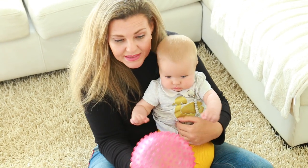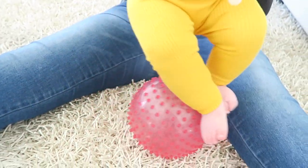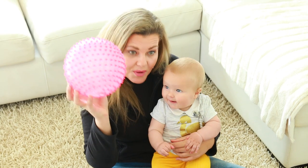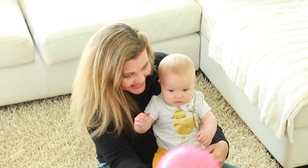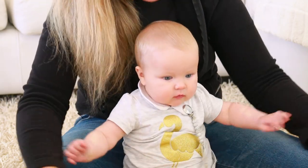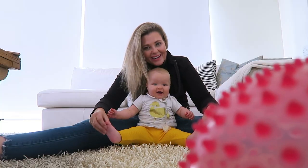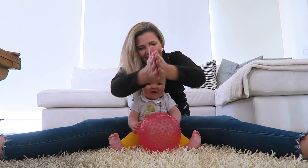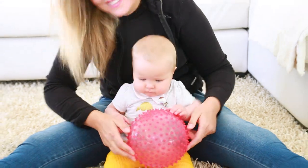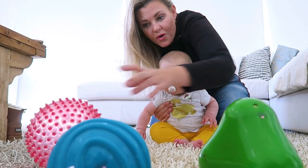Motor skill development. They're really great at getting them to grasp, rolling, throwing, all perfect for fine and gross motor skills. Yeah, Juliet, look. 1, 2, 3, boo! Catch it. These balls are great for a tummy time workout.